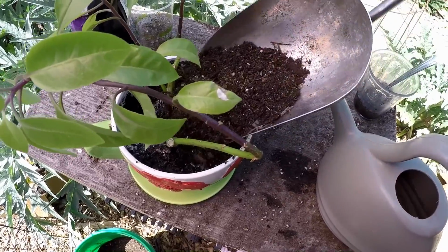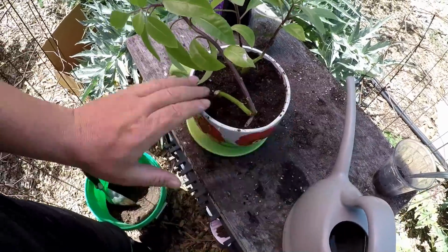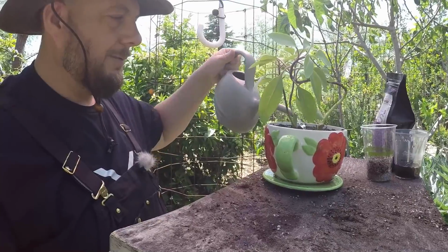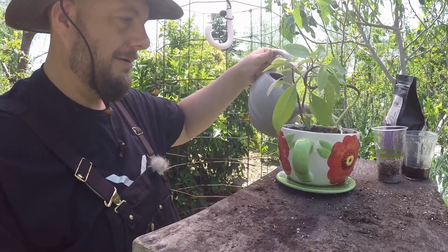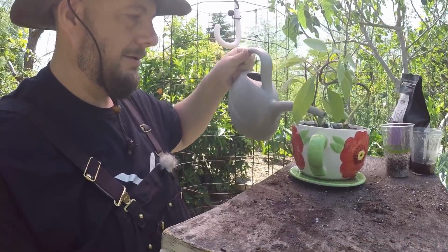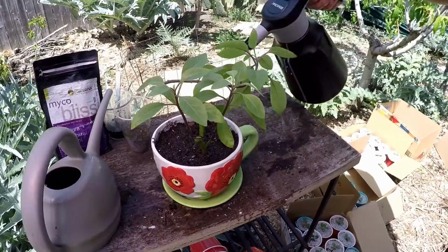Add in a little bit more soil on the top there. And we'll water it in again. Clean everything up with my electric sprayer here.